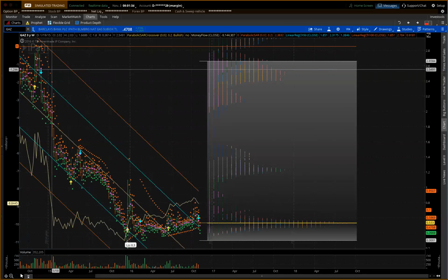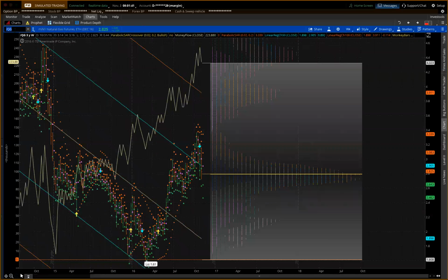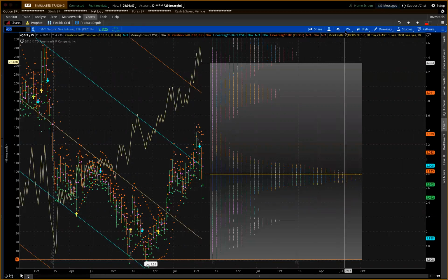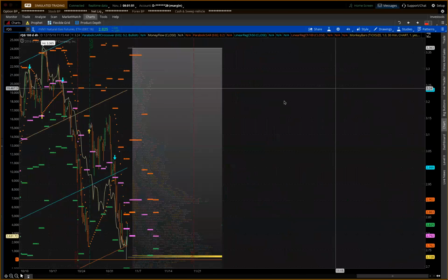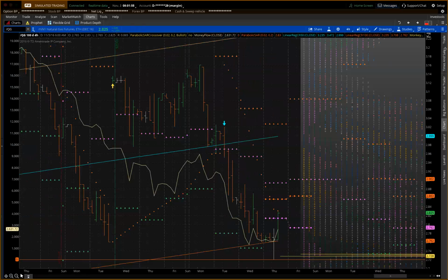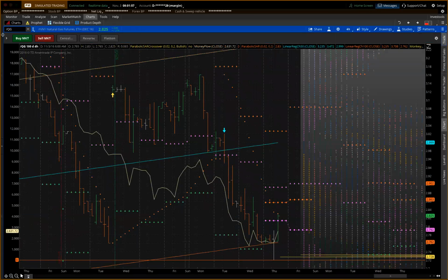If I had to do the natural gas thing, I'd do the mini, which is QG, I believe, right? Yeah, natural gas mini. You can still see that there's a lot of bodies in here. Money flow on a weekly. Let's change it to daily here. Okay, money flows come out of it. So you can get in. What's the margin on this? Trade one margin.